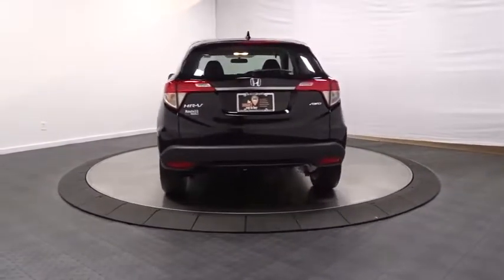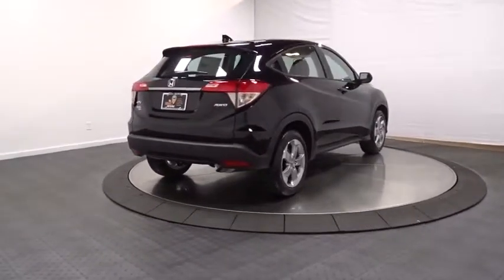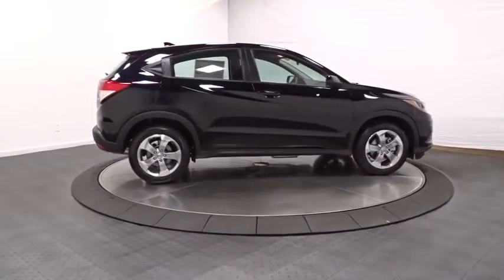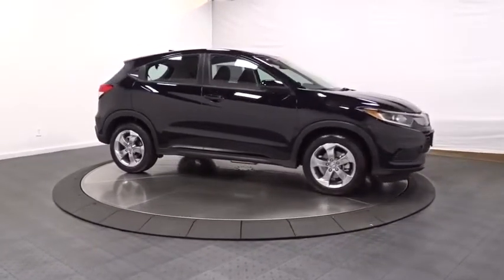Keyless entry, backup camera, trip computer, tachometer, outside temperature gauge, day and night rear view mirror, brake assist, cloth seat trim, engine immobilizer, body color door handles, four-piece floor mat set, low tire pressure warning. Come see the car for yourself.